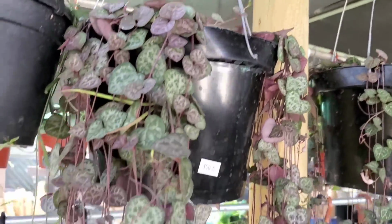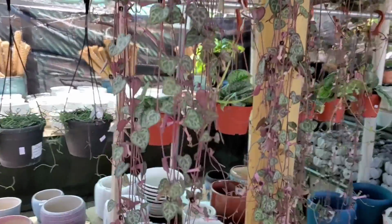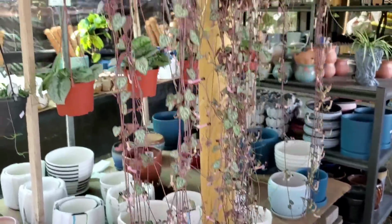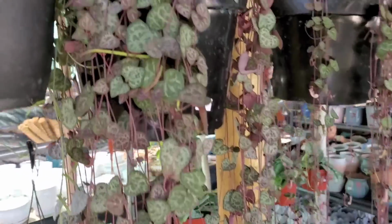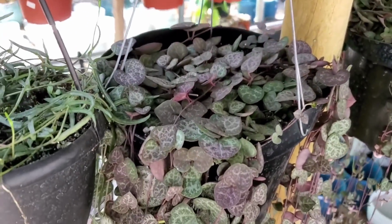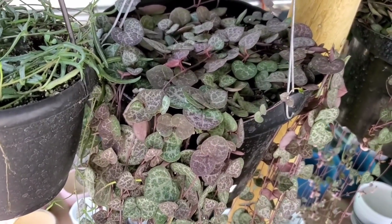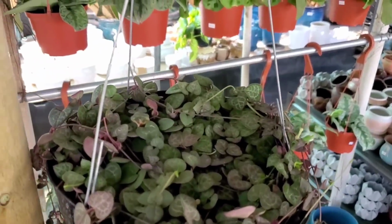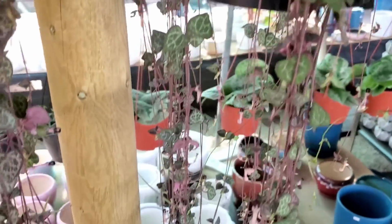Look at how much these string of hearts are trailing. Aren't they gorgeous? So long. So this one is $50 and it's nice and full up there too. It's like a nice big 8-inch pot of string of hearts.